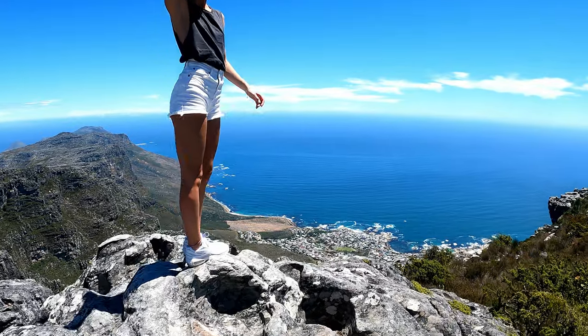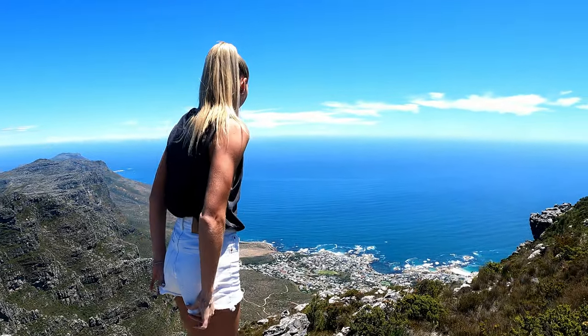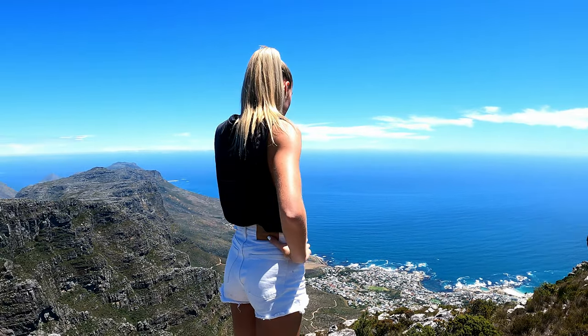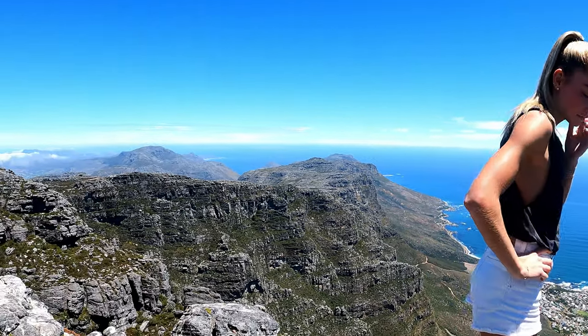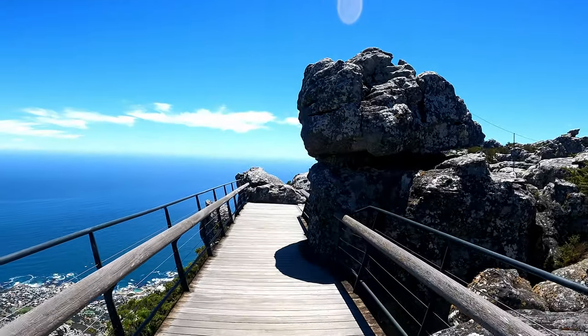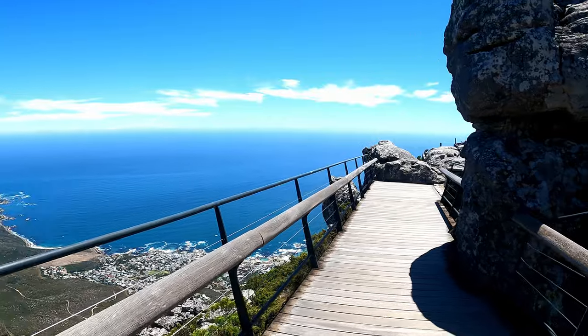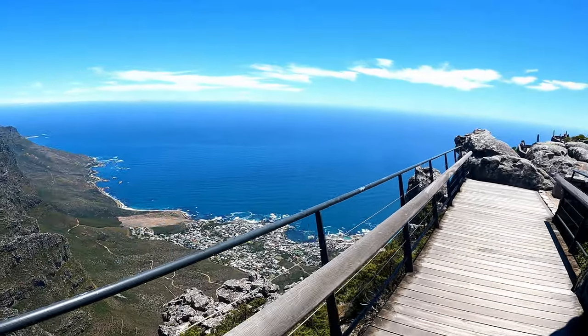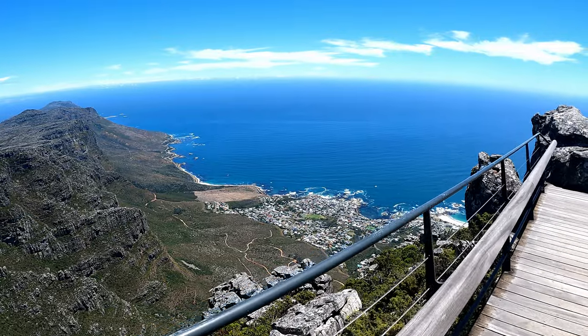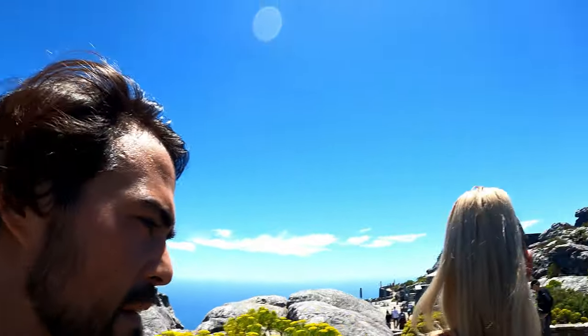This is a nice view. Is it? Yeah. See if we can see the other side of the Table Mountain. Look over the city centre.